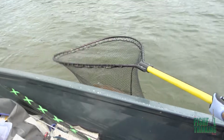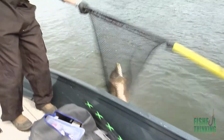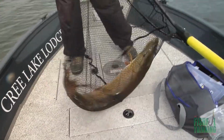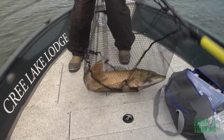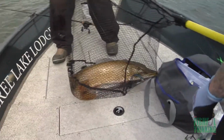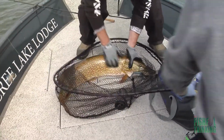Okay, I think I got enough line out here for you. This one might be a two-hander here. Yeah, I think so. It didn't look that long, but look at the girth on this thing. Okay, he is as long or longer than the other. Yeah, that's a pretty nice fish right there. I lose the length of them when they're that fat, because you go, holy, it doesn't look it.